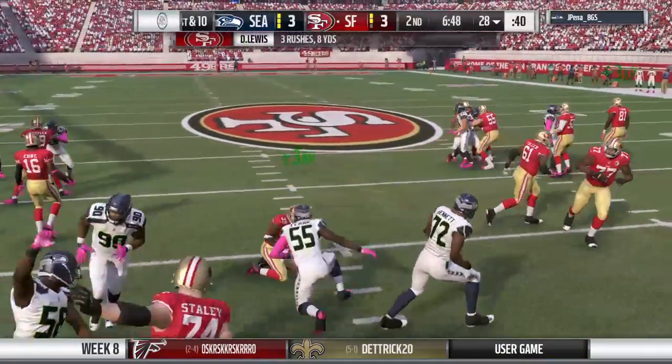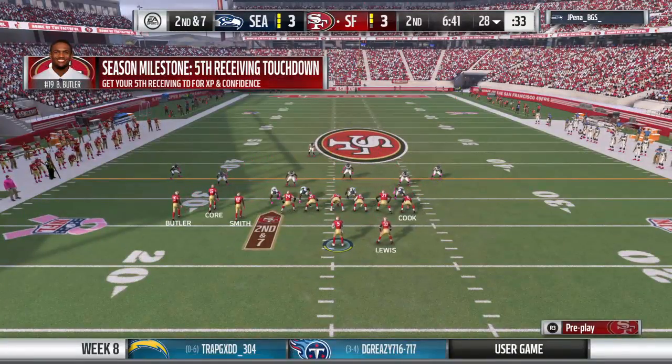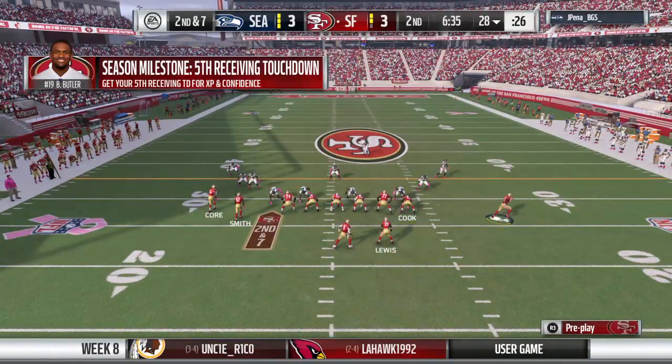And not a whole lot doing there as he'll get it up to about the 28-yard line. A gain of 3, second down. Not a big run on the first play of the drive, but that doesn't necessarily mean it was a bad play. Sometimes you're just trying to settle in, get your guys a little bit of contact, and get things moving.